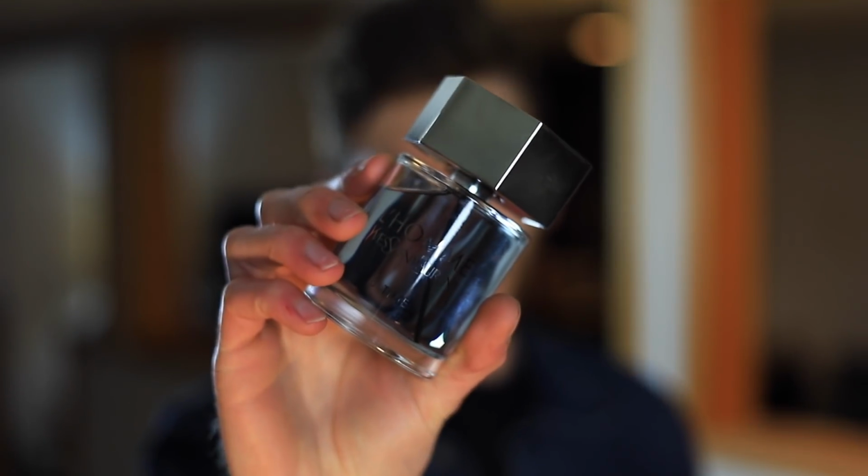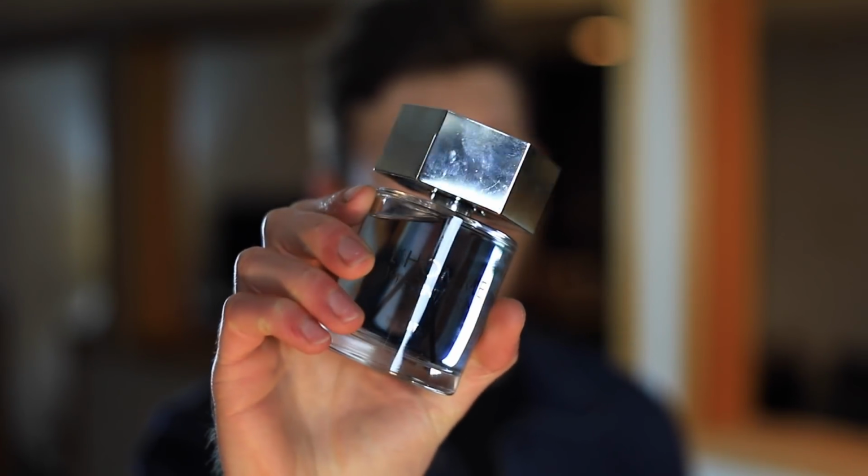Now this one has ginger, rose, and geranium as some of the main notes. So it's a nice, fresh, semi-masculine rose. The ginger gives it a nice spicy kick. The geranium gives it a green mintiness. You guys know the drill. But the rose is what makes this one unique.